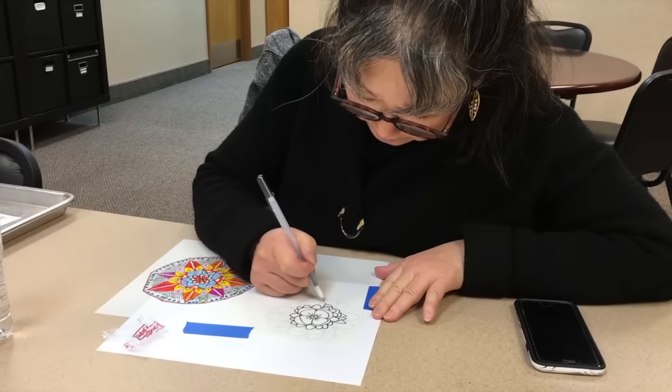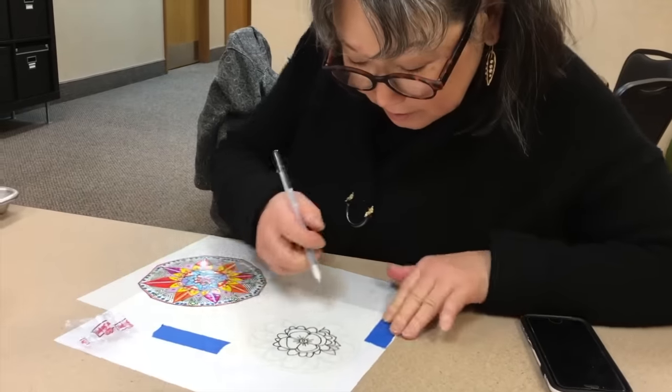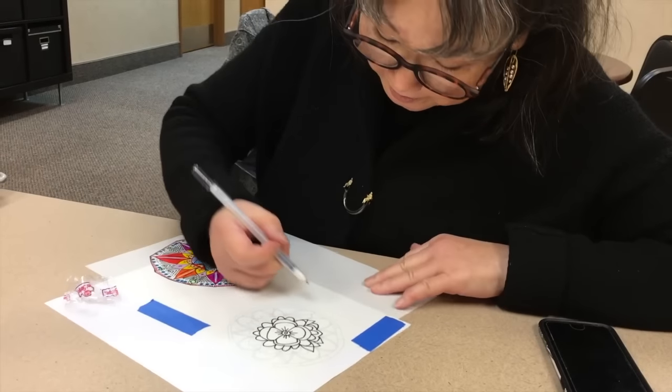Mom, what are you doing? I'm doing your drudgery work. Oh, but you're doing such a good job. You haven't looked very closely.